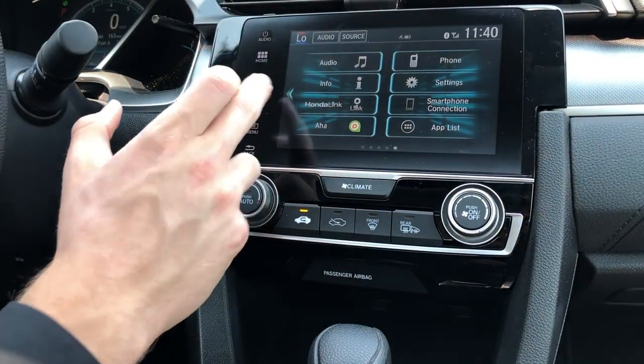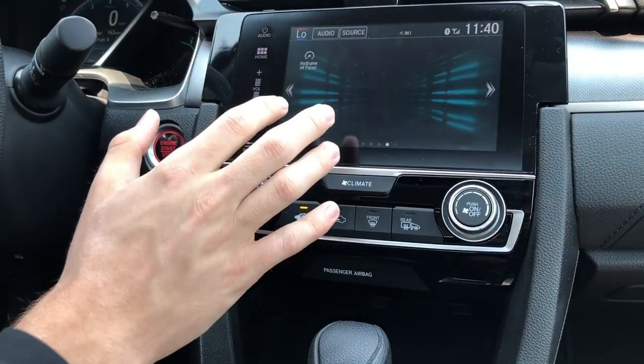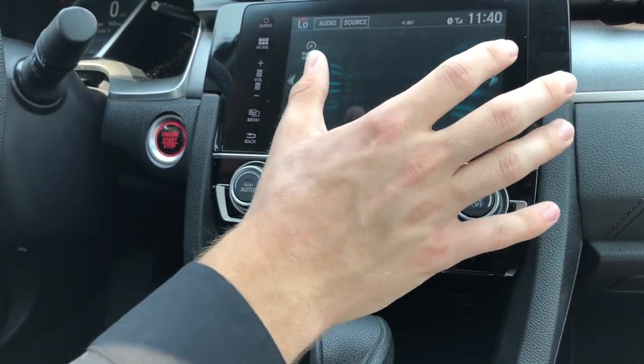But overall, I like how Honda also equips you with this very futuristic and dark panel, like you're in an intense action movie, to give you that overall futuristic design look of the Civic that stays throughout the entirety of the vehicle.